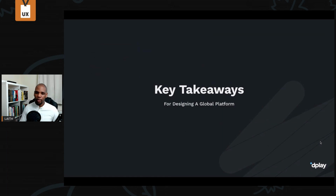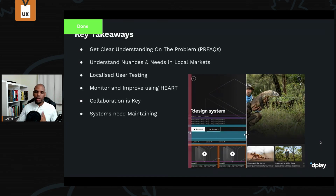So the key takeaways from what we learned from first designing for Dplay and now designing with Discovery Plus is really, you want to get clear on the problem, and that's why the PR FAQ was super clear. It helps us get super streamlined on the problem and very specific as to what we were doing. We were able to localize our user testing. We were able to monitor and improve using the HEART framework, and also that collaboration is key to keep yourselves streamlined in what you're working on. And remember that systems need maintaining.